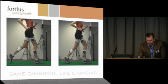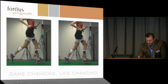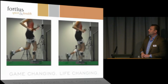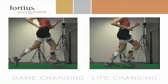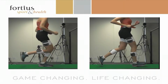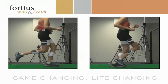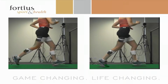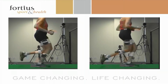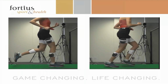So this is just an example of a client that we had who was having unilateral patellofemoral pain. The treadmill speed here, it's nice because you can keep this constant. So the one on the left is where she's running at about 150 steps per minute, or 75 left and right. And this is where we took her and asked her to increase her stride frequency to, I believe it was 170, and then we looked again at 180.